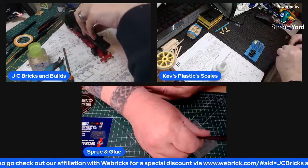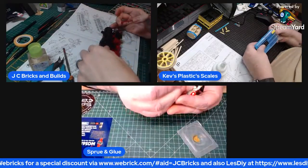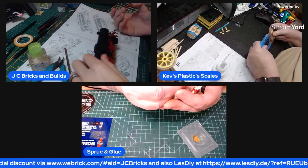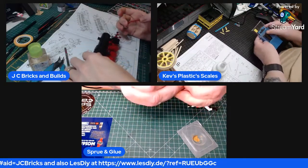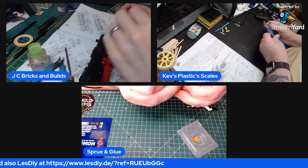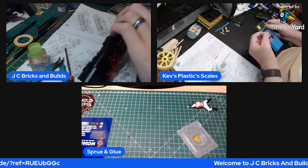Right, okay, so that's then got to go into that section and to that section there. I've got that ruddy hair back again.